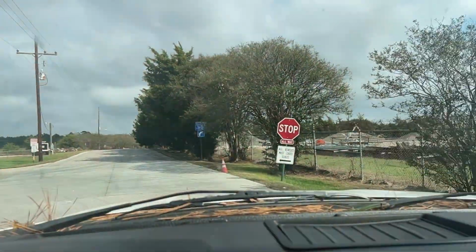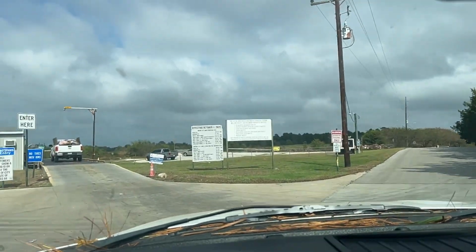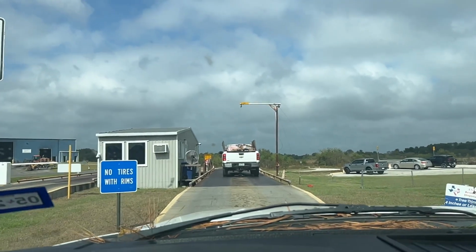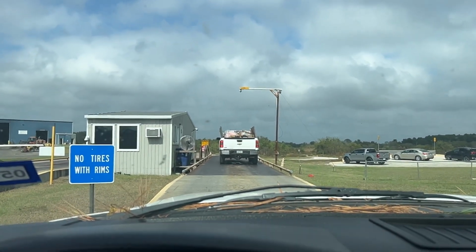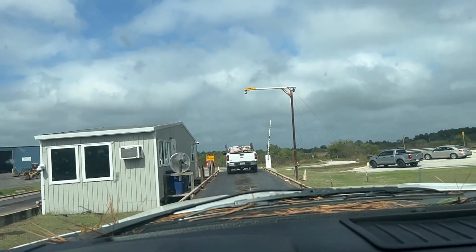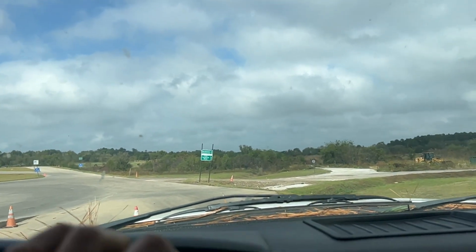In front of me, he's driven onto the scale. You'll see that. So this is called a scale house. And there's a scale that I have to drive over, but it's only one vehicle at a time. He's on the scale getting weighed because they charge you by the weight. So let's see what I'm going to be told here. And off the scale, they raised up the arm.